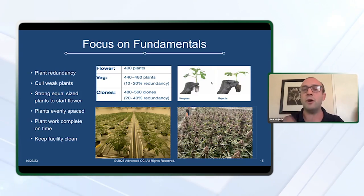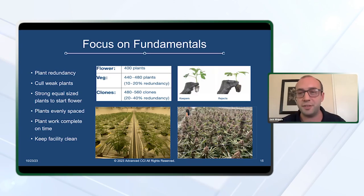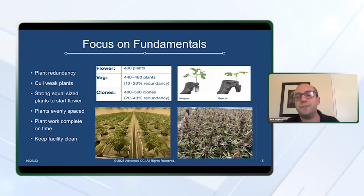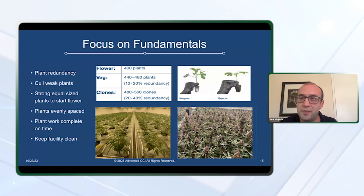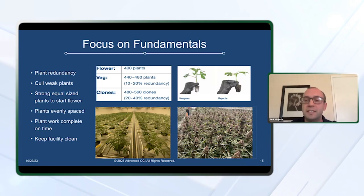is we always sort the clones before we transplant them. So the clone manager, the person in the clone room, will go through a clone tray. We're only looking for clones that look like the clone on the left side of this. Beautiful root structure. The plant is healthy. The new growth at the top of the plant is growing. And so we will separate the trays in advance before giving them to the veg team to start transplanting. And we only want keepers.